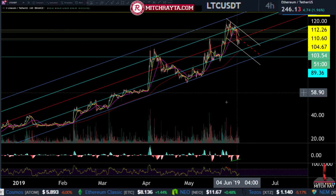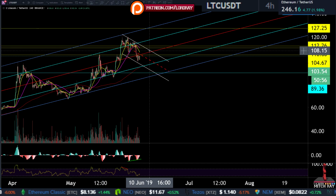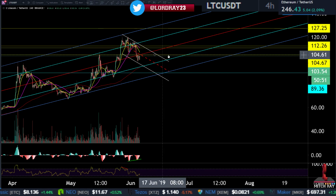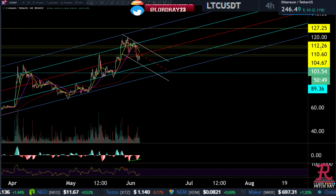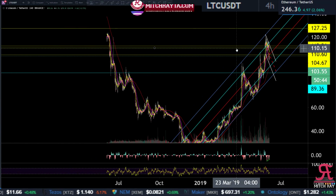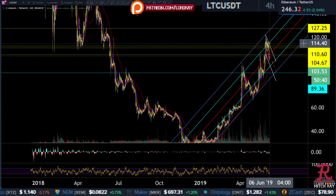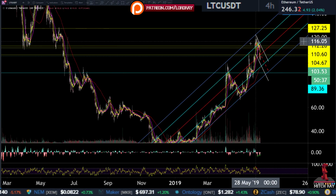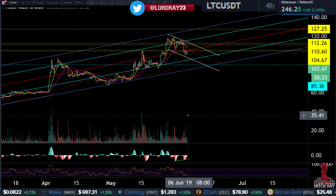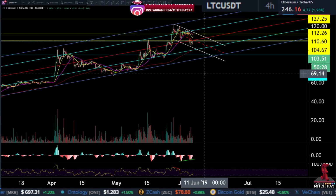You're in a more mid-term uptrend with a short-term downtrend. In order to break this downtrend, you must break the downside resistance, which is not going to be that easy because we know we have lots of resistance above us. 110, 112 specifically, right? Lots of resistance here that must be broken, which we did break, but we could never sustain prices above it before selling off again with Bitcoin. Bitcoin began to correct a little bit, and that has a lot to do with Litecoin selling off.